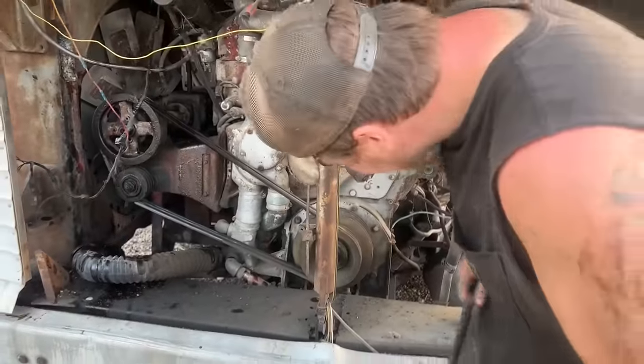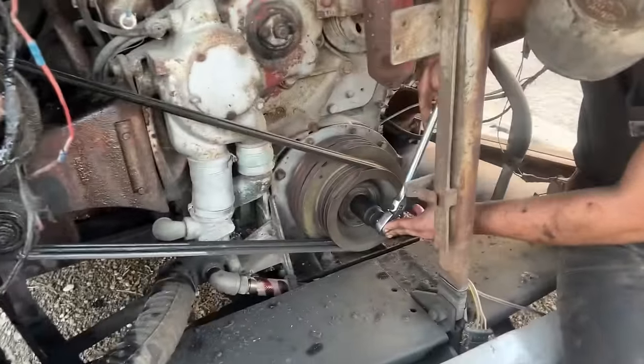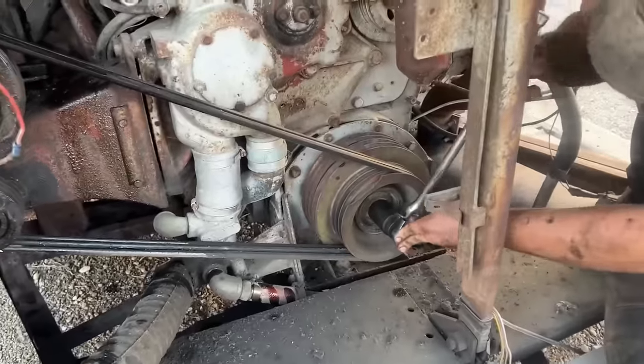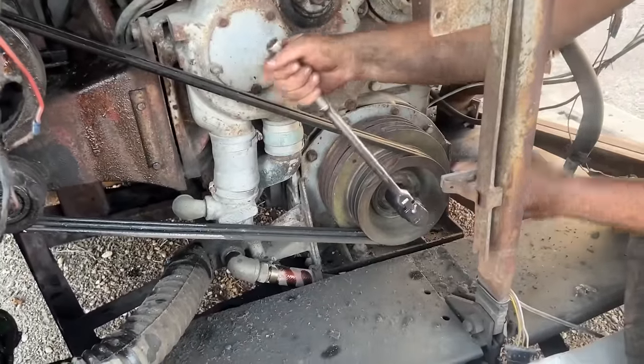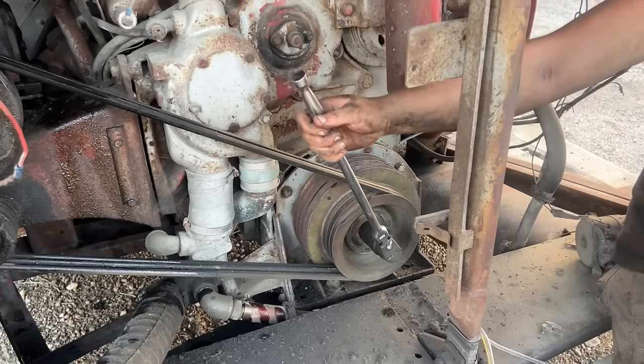Okay, we're gonna bar it over. Two full revolutions. We can judge by the mark on the pulley there. This will let us know if we've got any stuck injectors. Oh, it might be in gear. Let's go make sure it's in neutral. Okay.